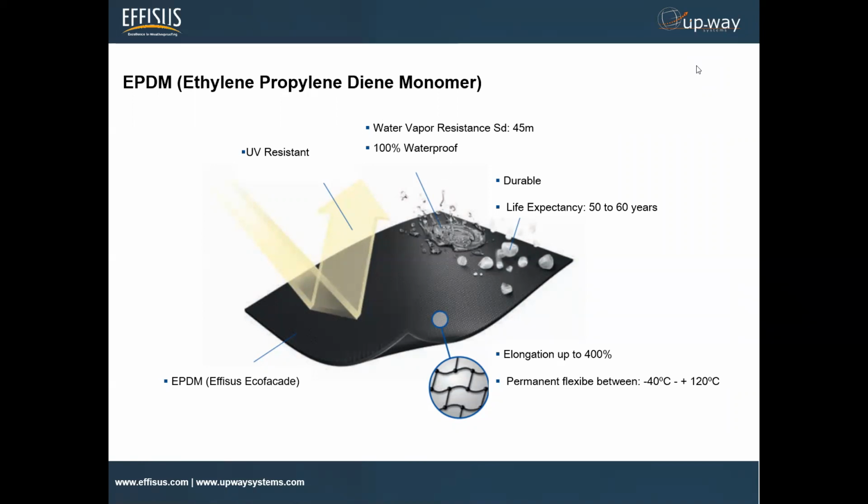Obviously, the main function is waterproofing. It's a material that's 100% waterproof. Looking into the codes, it's usually tested as CE marked to EN 1928 when looking at waterproofing. So it's obviously a W1 material, and UV resistant, which is really important as sometimes it's going to be completely exposed. As I mentioned, in some cases it is used in roofing applications, not only in facades, but roofing as well.